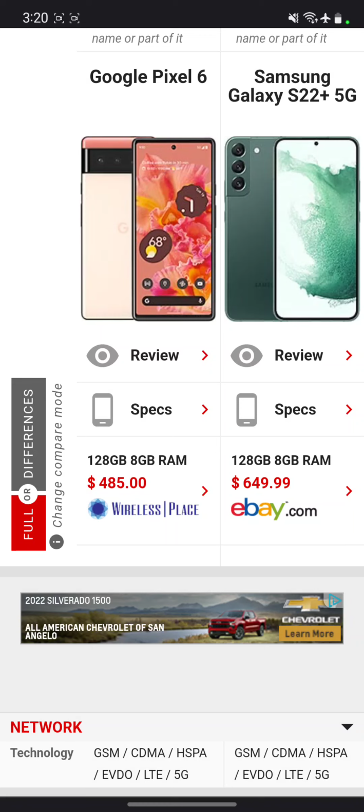So when I actually get it, maybe I'll do an actual video of it. I mean, I want to use it for a little while before I have any actual opinions on it. But just from looking at the specs and the price that I paid and the use cases that I'll probably have for it, I think it'll be okay. And I'm comfortable with the purchase.